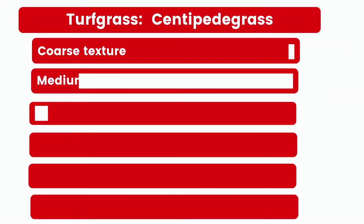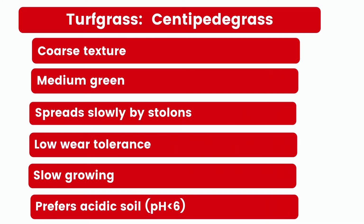Centipede grass is the last grass we're going to be talking about today. This is a really coarse textured grass, and it's a medium green. It spreads really slowly by stolons, so again, just above the ground. It has a low wear tolerance, so again, consider this if it's a really actively used area, you might not want to choose centipede as your turf. It's very slow growing, and it prefers an acidic soil.